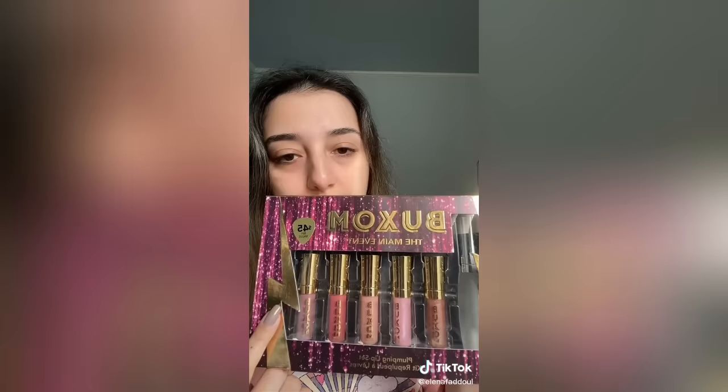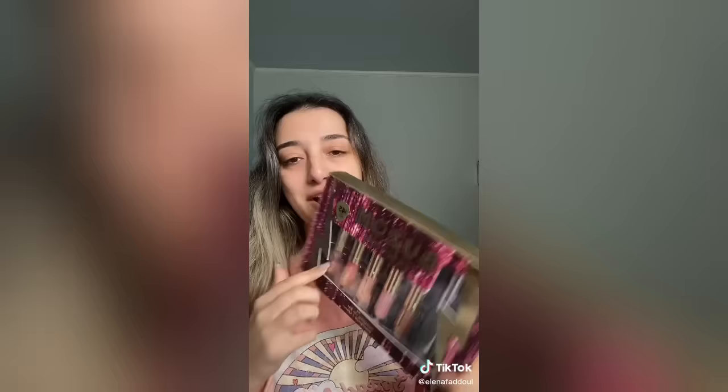I used to be obsessed with Buxom lip glosses, and I don't know why I haven't used them in quite a while, so I thought this was the perfect opportunity to pick this up. This is a really good deal in my opinion. I love that all the shades have girls' names, and I think that's super cute. So I can't wait to put these to the test again and see if I love them as much as I used to.